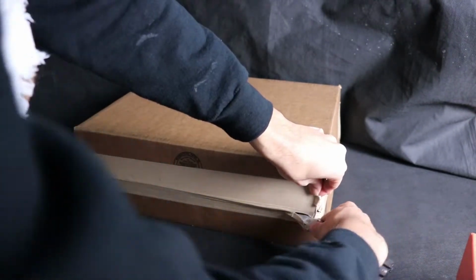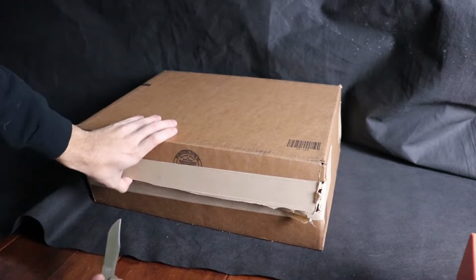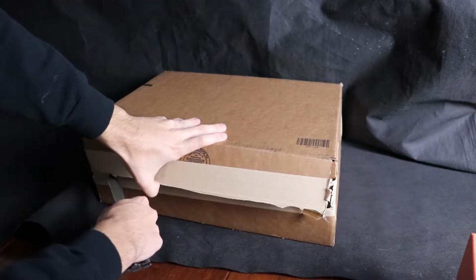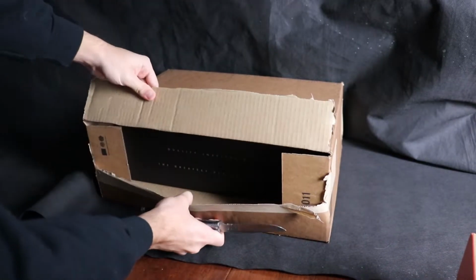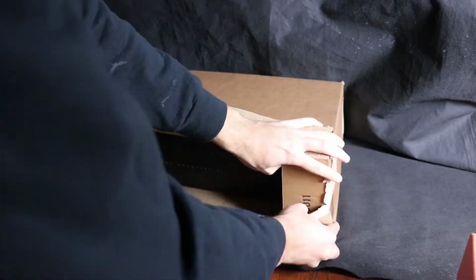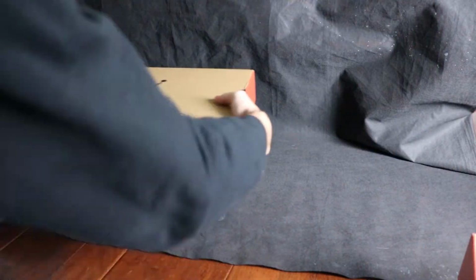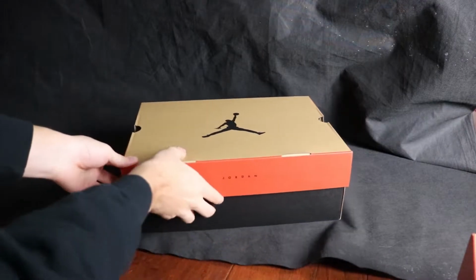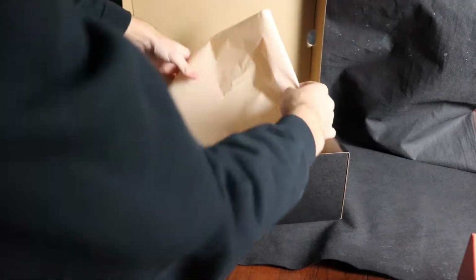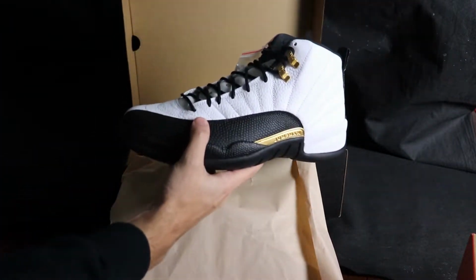Anyhow, I'm gonna slice this open. This tape is pretty rough too. I think, did I slice into the box? I hope I didn't. Nah, I think I'm fine. Go ahead and just slide it out. Right here, open that up, remove the wrapping paper, and it is the Jordan 12 Royalties.